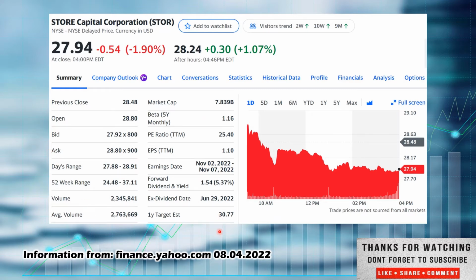As you can see here, at the close of business on August 4th, Store Capital was down 1.9%. They closed the day out at $27.94. Store Capital, ticker STOR, as mentioned in the previous slide, is a REIT in the real estate sector. 52-week range as low as $24.48, as high as $37.11, so definitely closer to that 52-week low. It has a market cap of $7.839 billion, a beta of 1.16, so it is more volatile than the overall market. You can see that clearly here throughout the graph.